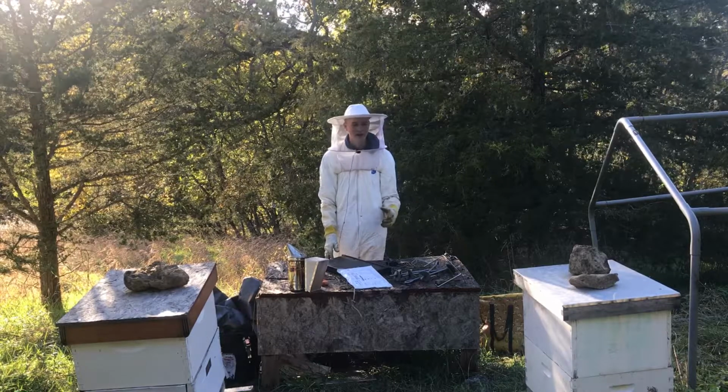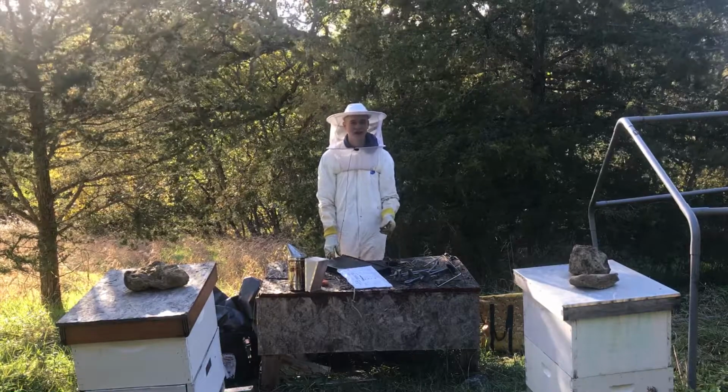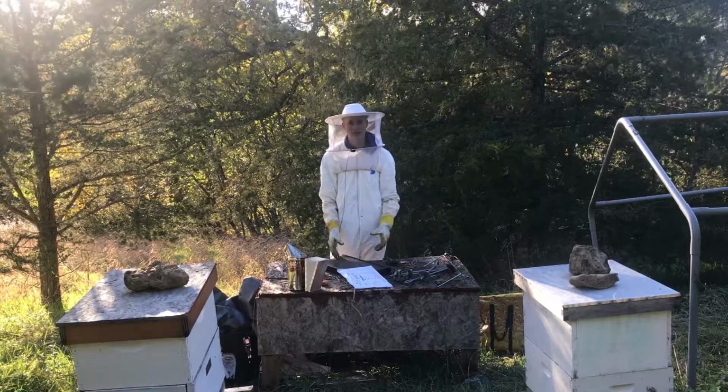Anyway, I also put the second varroa mite strip into my alpha hive, and I have just about a week and a half now before I can no longer do beehive inspections.